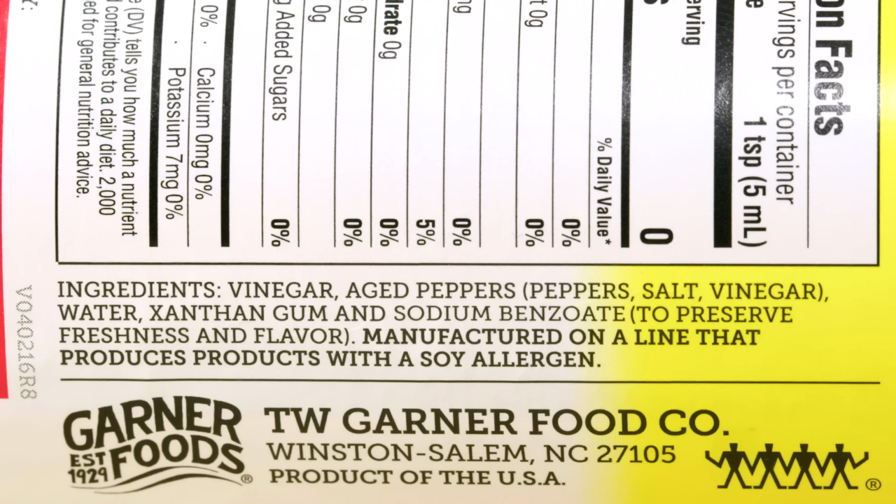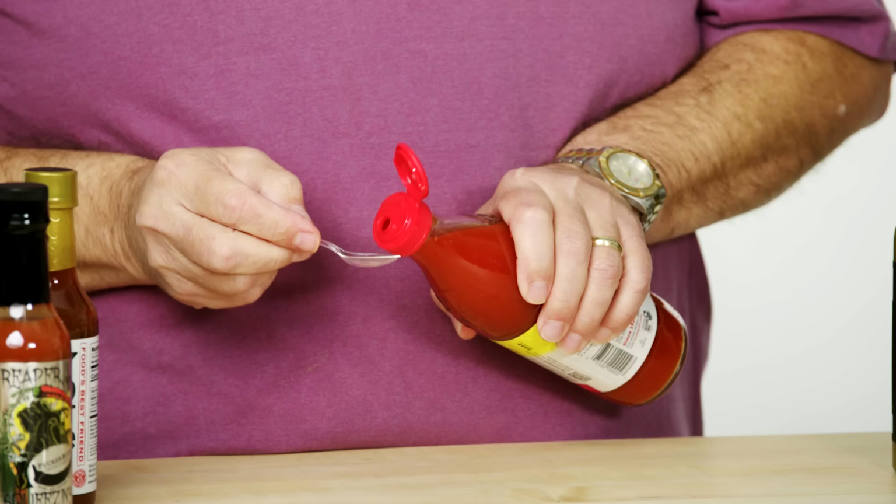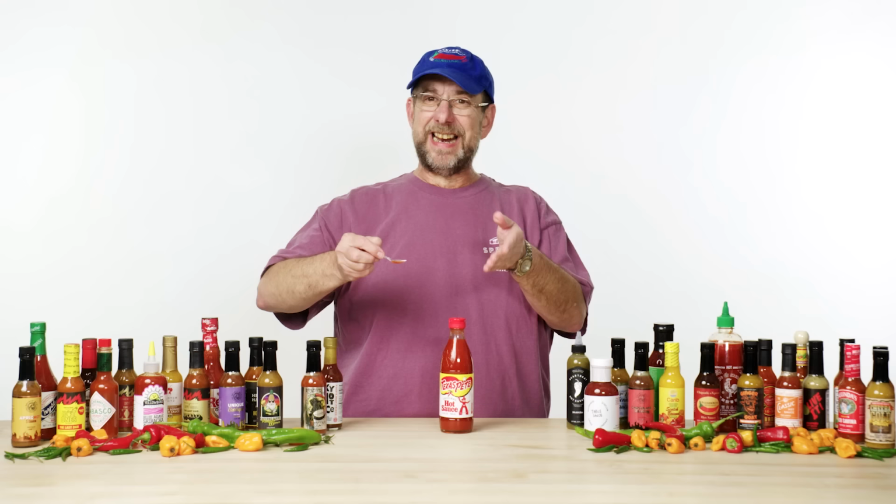Texas Pete, it says vinegar, aged peppers, water, xanthan gum. Adding a little bit of xanthan makes it different from Tabasco, and it has a little bit more body. The immediate hit is vinegar. It has really no pepper flavor, and then you taste the salt. This is for people who just want to add a little zing to their collards or any other meal.